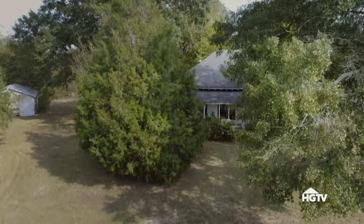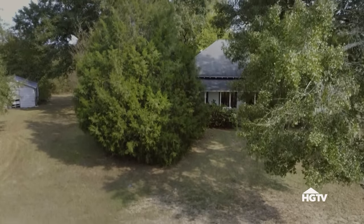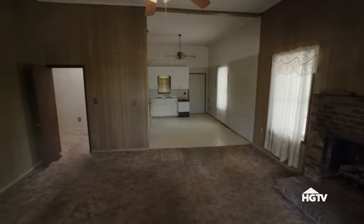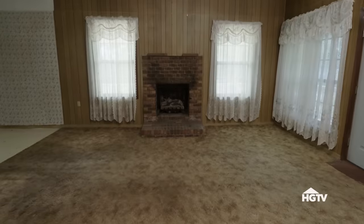I love this cedar tree. We have a pine allergy. That would have to go. My daughter couldn't even come on the property. She's a little rough. It can only get better.